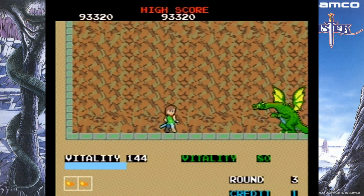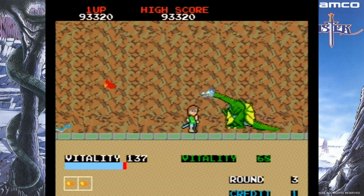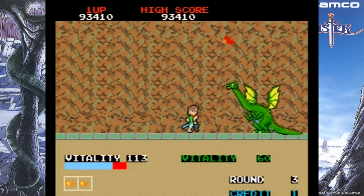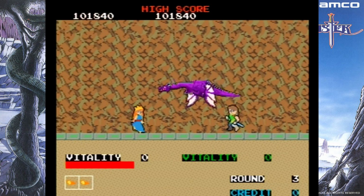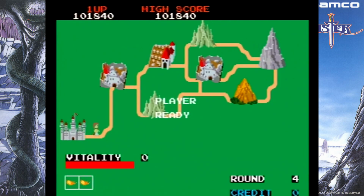At the end of each round, you enter the dragon's castle where you must slay the beast. Dragons have a vitality counter and weak points which inflict greater damage. Like the mini-bosses, other enemies join the battle. In some rounds you encounter Princess Celia after slaying the dragon, but another dragon swoops in and takes her away. You receive points for your remaining health, and it's fully restored for the start of the next round.